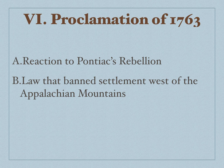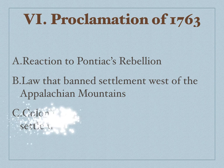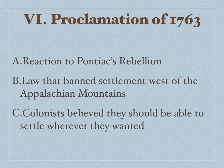So if you were to settle there, you'd be breaking the law, and you wouldn't have any help fighting off the Native Americans. Well, the colonists don't take kindly to this because they believed that they should be able to settle wherever they wanted. They just spent all this time fighting this war against the French to have access to that land, and now they're being told, no, you can't go there. As a result, the Proclamation of 1763 is the first step towards the Revolution.